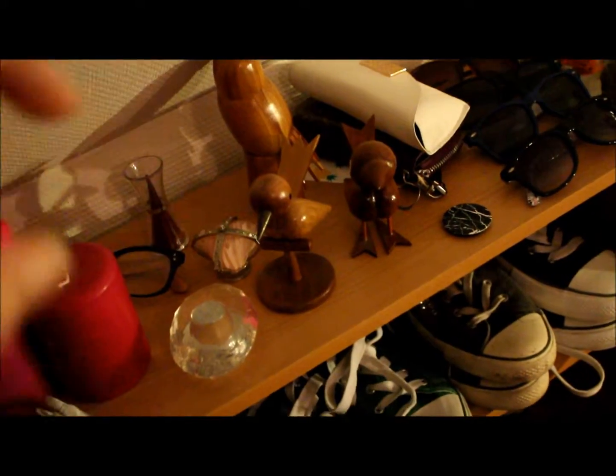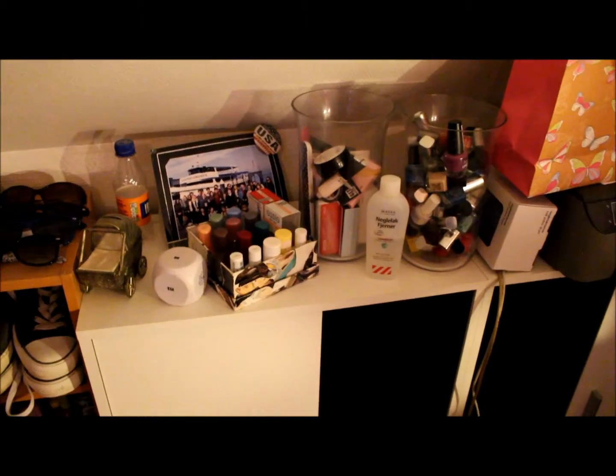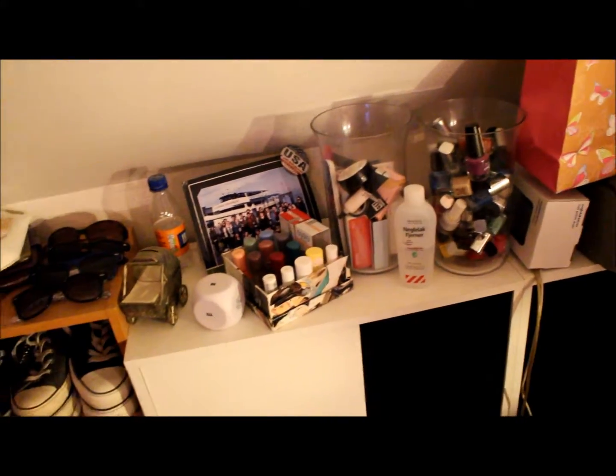These are birds of wood that my grandpa made me. On this unit thing, whatever you want to call it, I also have a bunch of knickknacks, I guess.